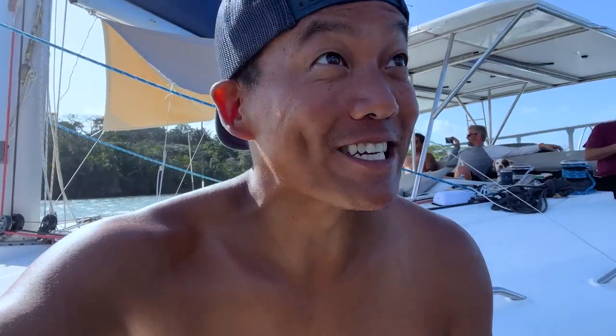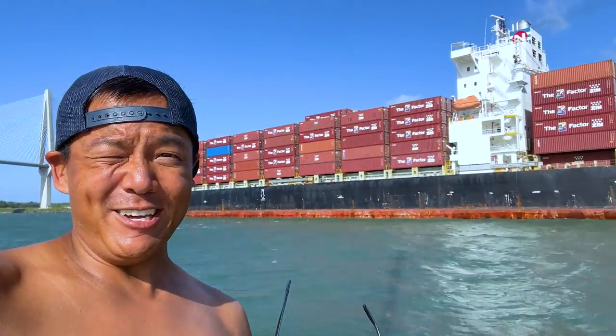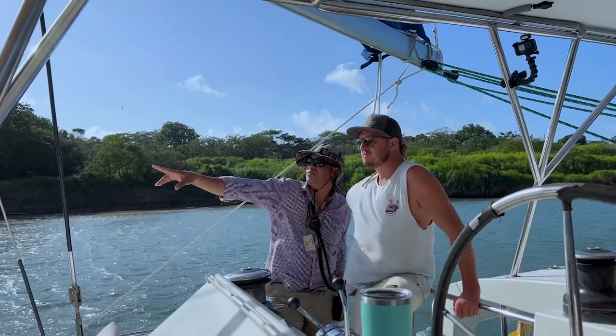We're passing our first container ship. This sucker is huge. Look at that. And it's probably a small one. This canal, it's what makes the world go round. We're getting to see it up close.